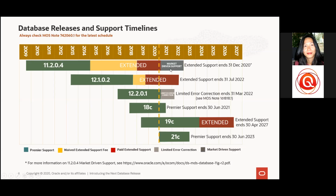So there's something called market-driven support, and there's more information if you're interested if you go to the My Oracle Support portal. The other releases like 12.1.0.2 and 12.2.0.1, those are also coming off of extended support within the next 2 years or so. So it's best to start planning your upgrade path.